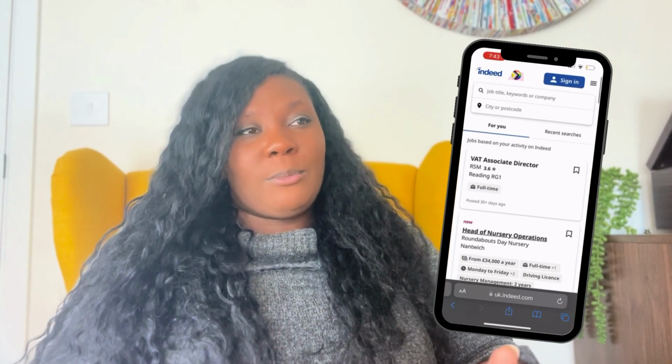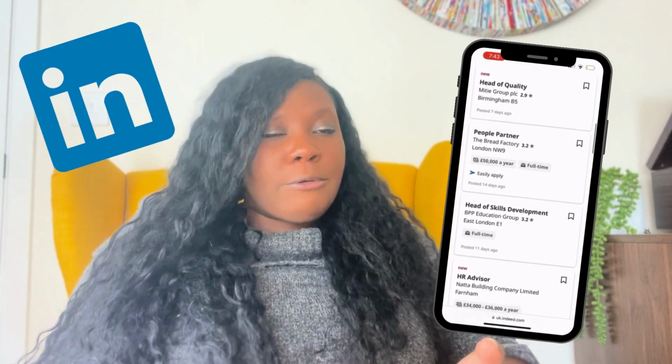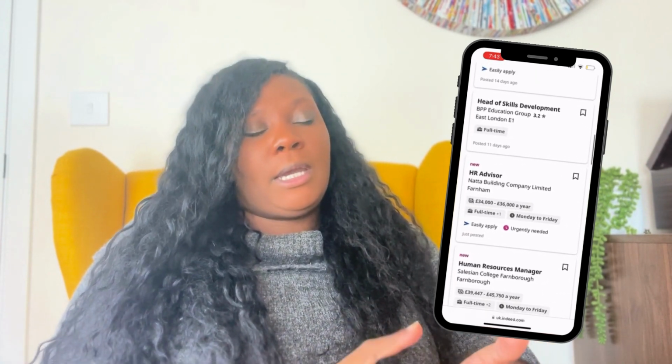So right, recruitment. There are two websites that I always recommend to my clients that they can use for free to recruit in the UK. The first one is Indeed, and the second one is LinkedIn, and you can use LinkedIn in a couple of ways. Indeed will allow you to post on their website a free job advert.